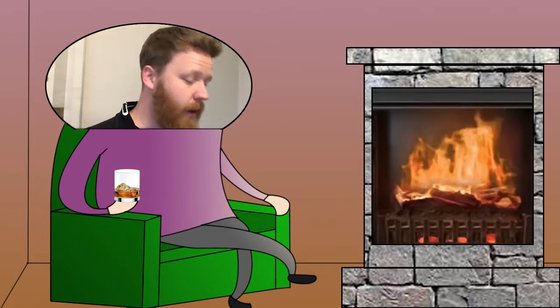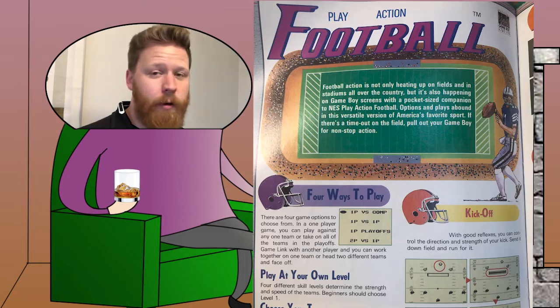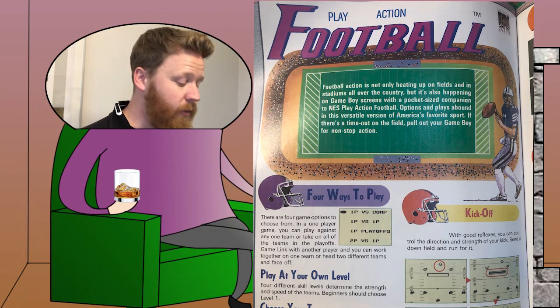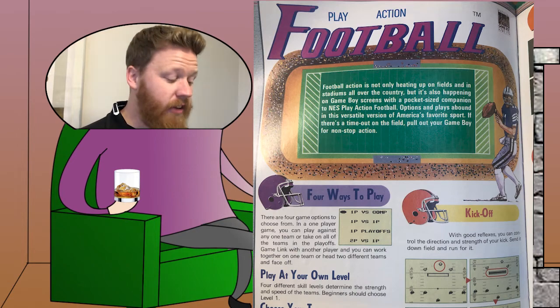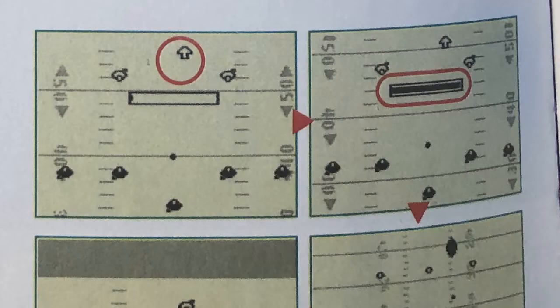After that, we have a play-action football section here that explains how to play this football game. And I just like to point out the exceptional graphics that we had available to us on the Game Boy when we were kids in the 90s. Take a look at this, it's beautiful. We were spoiled is what we were. That looks absolutely amazing. So good times on the Game Boy back then.